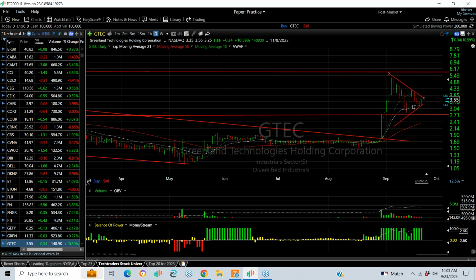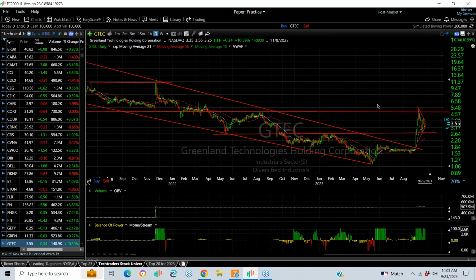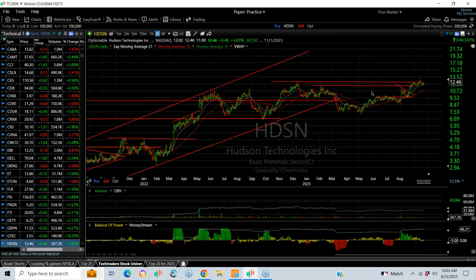G-Tech explodes and wedges. Something to watch. We get to 5, it could be 8 or 9.